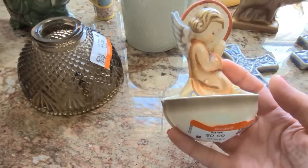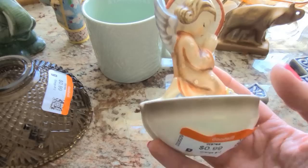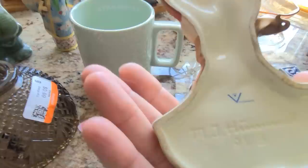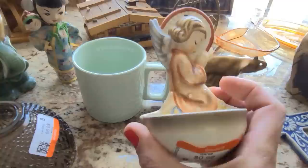First, we have our gorgeous little Hummel holy water font here. It's a lovely little praying angel. She has a halo with yellow and blue flowers at her feet. It's in gorgeous condition. No chips, cracks or repairs. It's signed on the back, MJ Hummel 913. And the little West Germany mark there too. She has a hole in the top for hanging. I paid 99 cents for her, and I'm going to ask $20.